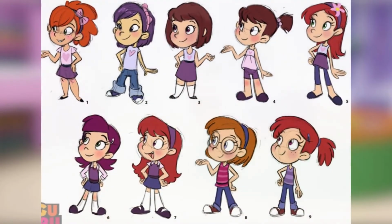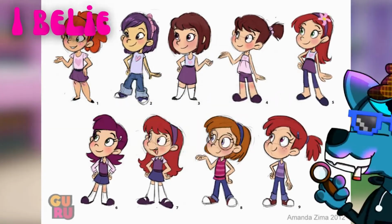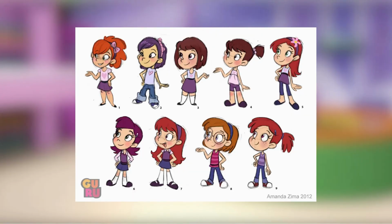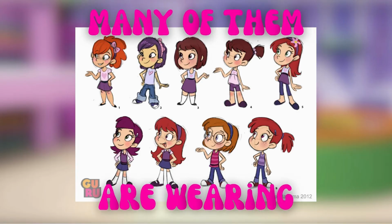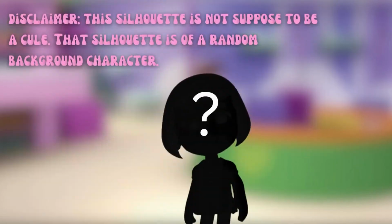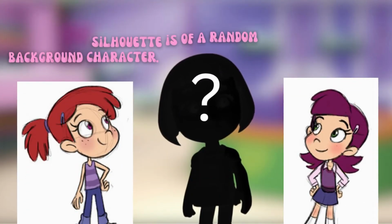On this piece, there are 9 different girls. I believe these are the designs for one character, since many of them are wearing similar outfits. Now, I'll give you 5 seconds to think of which character this concept art is for. Go.